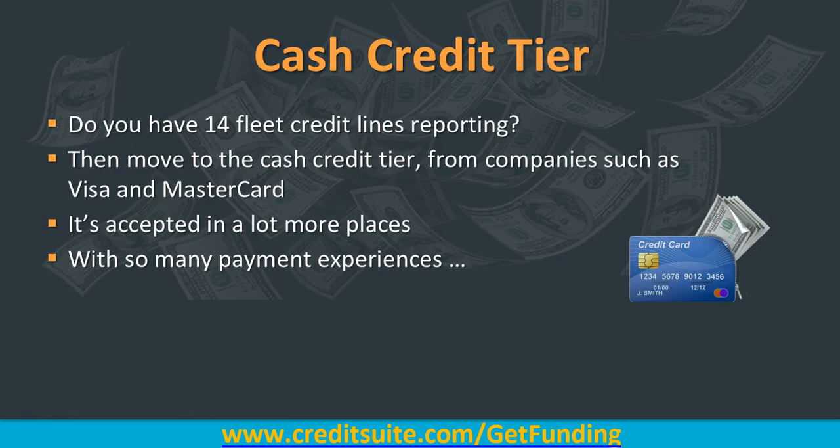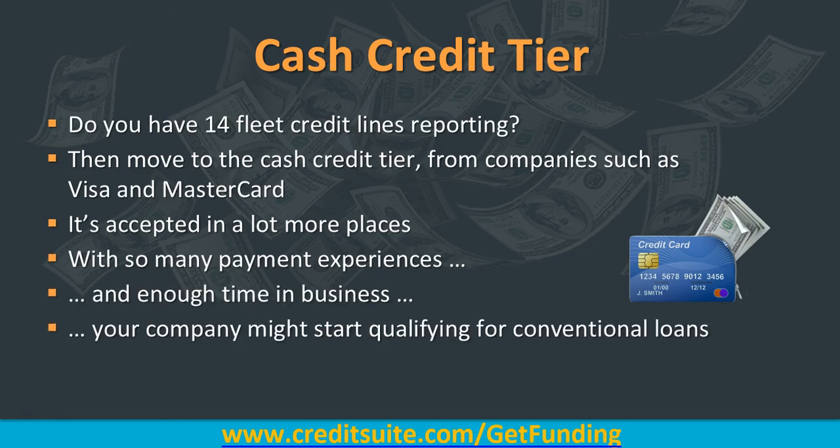Cash credit is a short-term cash loan to a business. The lender provides this type of funding, but only after getting the required security to secure the loan. When security for repayment is given, the business receiving the loan can continuously draw from the bank. This is up to a certain specified amount. Having so many payment experiences and enough time in business, your company might start qualifying for conventional loans, but you might find you just don't need them.